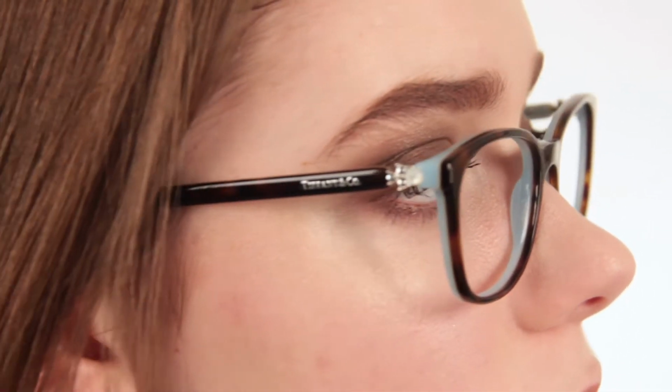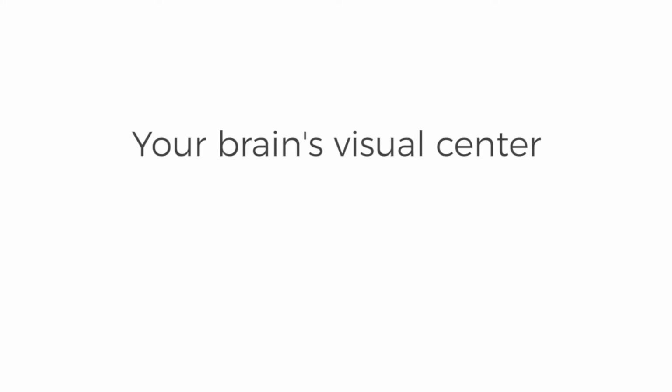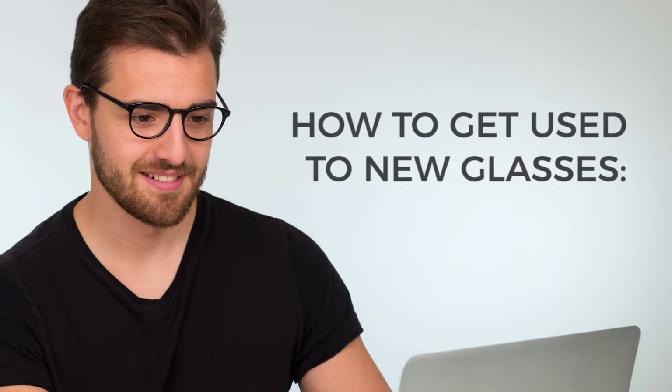Getting used to new glasses is a familiarization process that is different for everyone. For some people, it may take a few days, and for other people, a few weeks. Some first-timers may only see the rim of their glasses, and people with higher prescriptions may get dizzy or have headaches. But don't stress. Your brain's visual center is adapting to clearer and higher quality vision. Here are a couple techniques to help you adjust to your eyes.